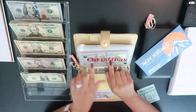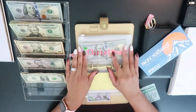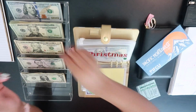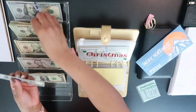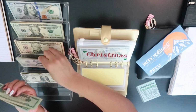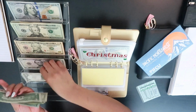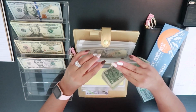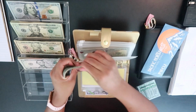And then so next up we do have Christmas, and today Christmas is going to be getting stuffed with $167. So we have 100, 20, 40, 60, 65, 66, and 67. So 167 for Christmas.